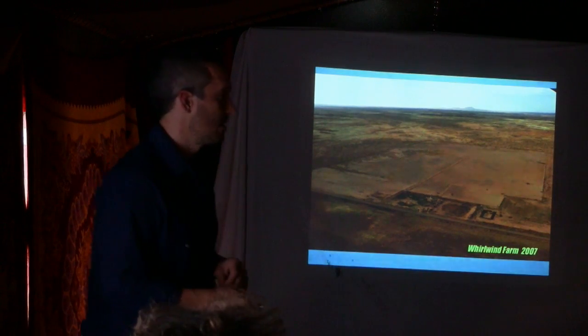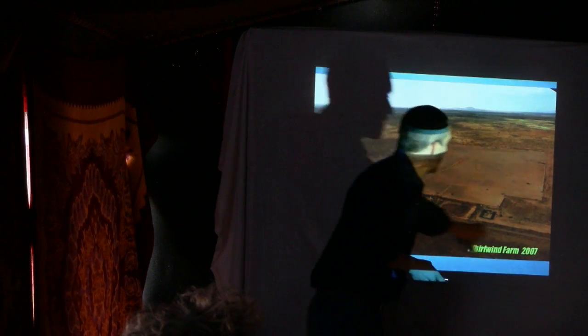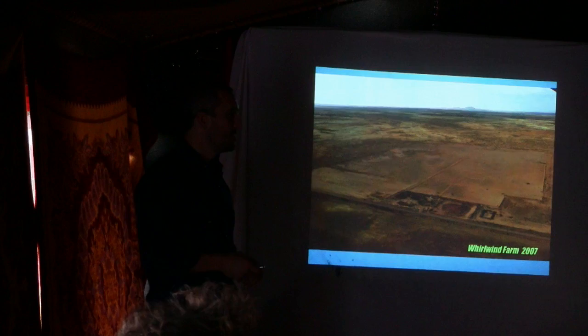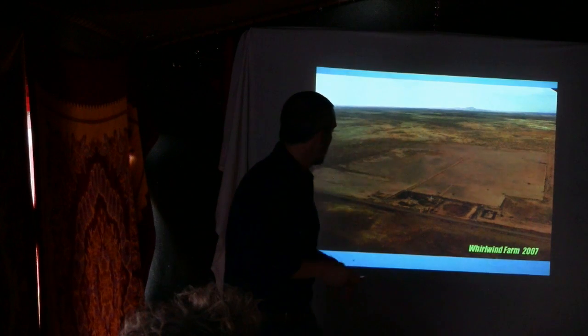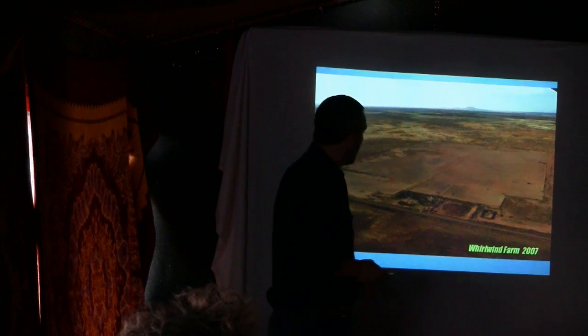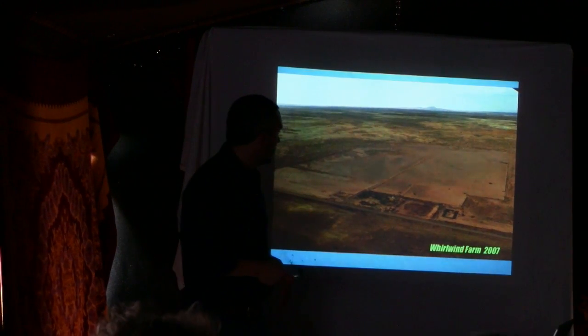Owen, is that Whirlwind Road in the foreground? That's exactly right. This is Whirlwind Road right here, which is a dirt road, but county maintained, so to speak. Some dwelling in the front, that sort of dark area and squares and stuff. An old house used to be here. It was no longer there. This was an old corral that got removed.